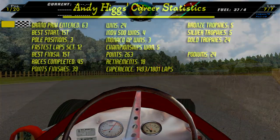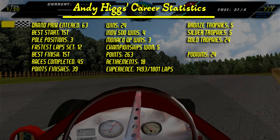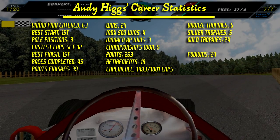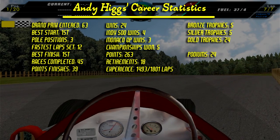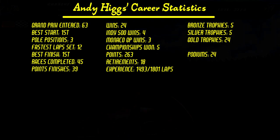But anyway, here are the career statistics, and this was Andy's 63rd Grand Prix. His best start is from first, has 3 pole positions, has set 12 fastest laps, his best finishes in first, has completed 45 races, 39 of them in the points, has won 24 races, 4 at the Indianapolis 500, 3 at the Monaco Grand Prix, has 5 championships under his belt, has a total of 263 points, has retired 18 times, has experienced 1,493 out of 1,801 laps, has 5 bronze trophies, 5 silver trophies, 24 gold trophies, and as an extension, 24 podiums.